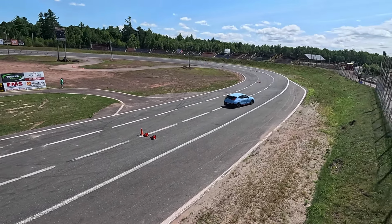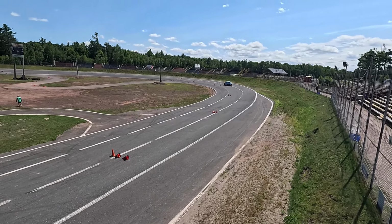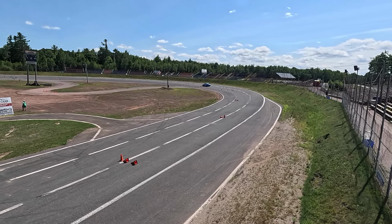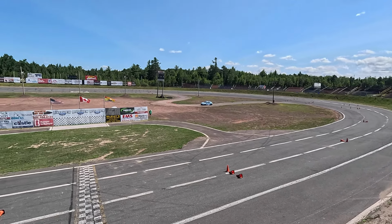You really don't get much out of second gear here. I don't think anybody gets to third gear. Today is probably the fastest I've gone. I think I hit 75 coming into the stop box at the end.